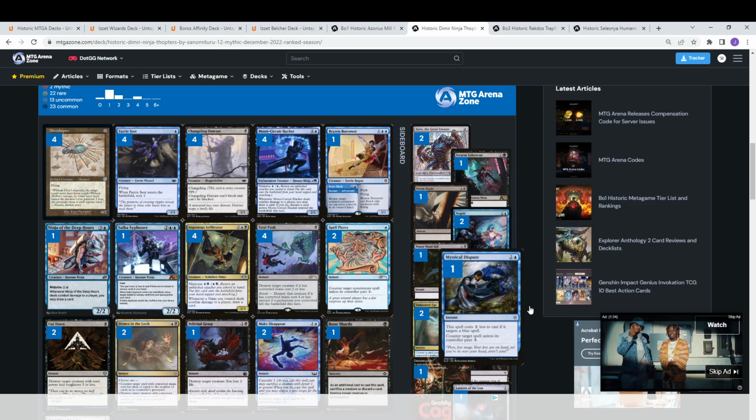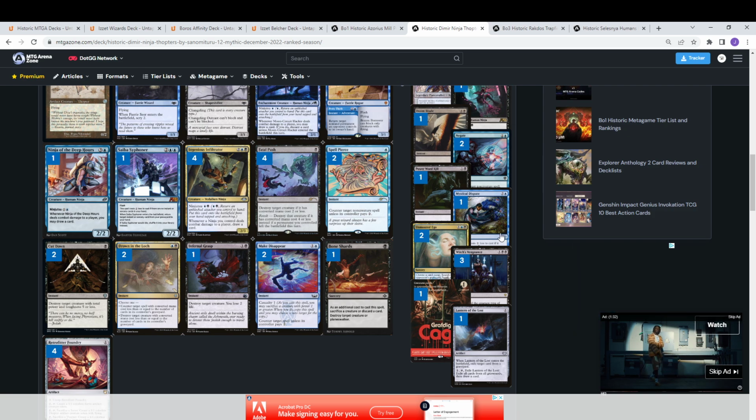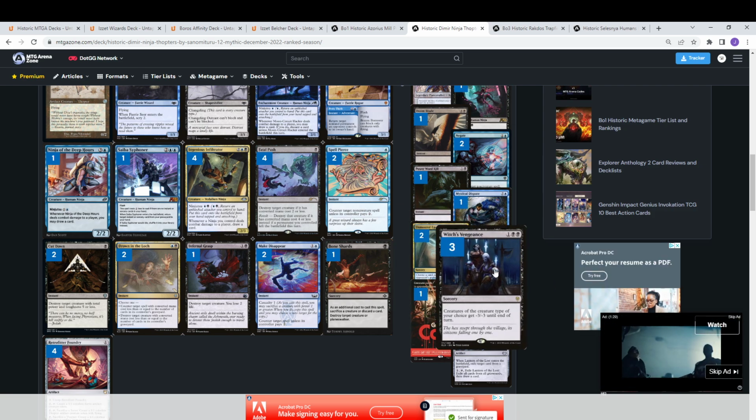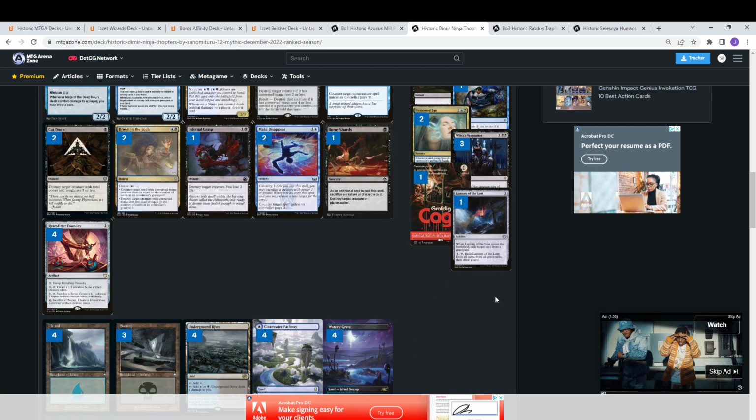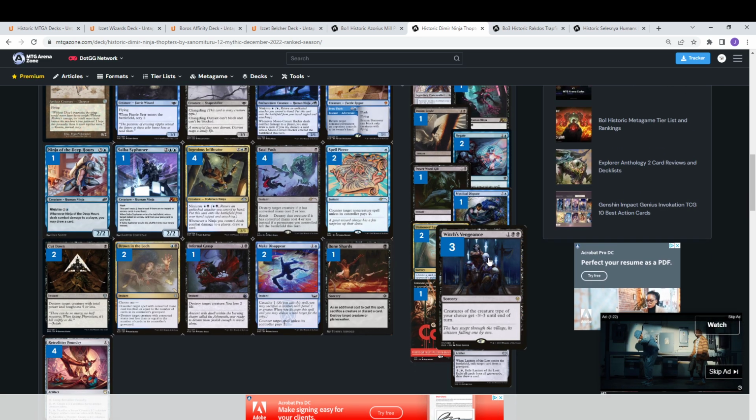Negates, power word kills, disputes, so like counter spells for combo decks on Mordigo, Witch's Vengeance for any of the tribal decks, Cage for graveyard decks, and then Lantern of the Lost for graveyard hate.